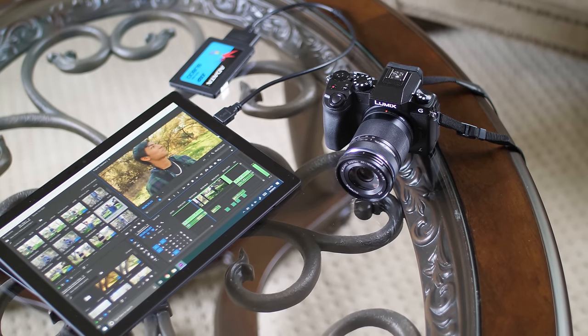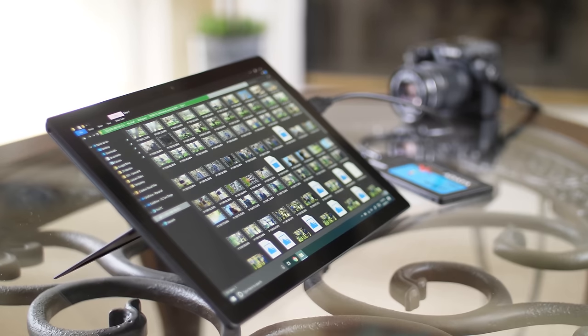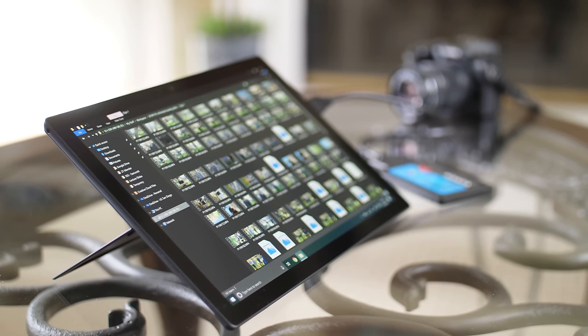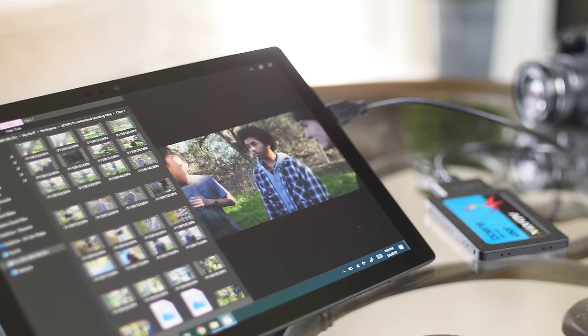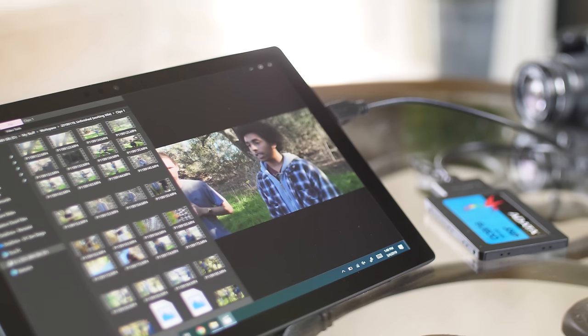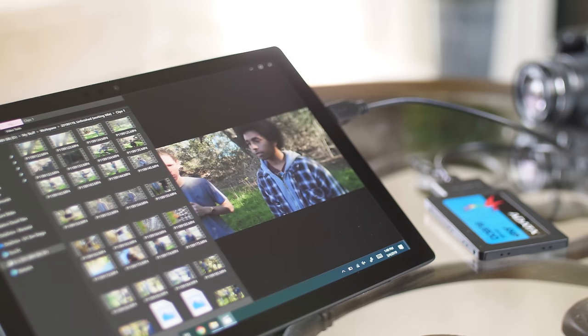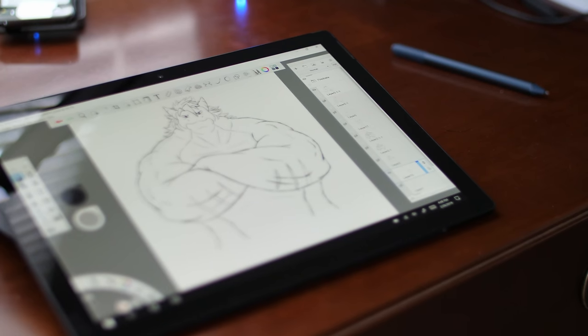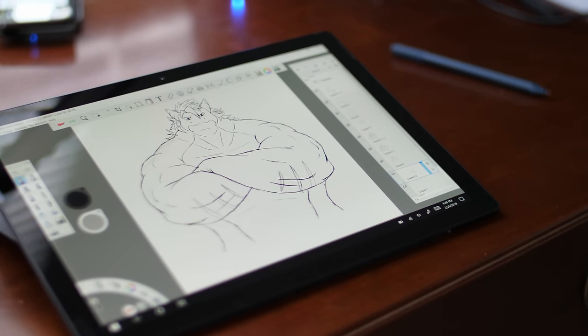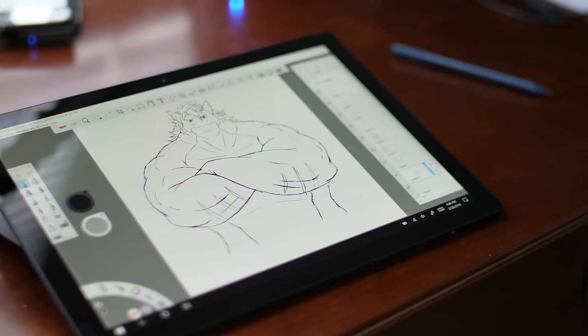Like, one of the things that I personally use the Surface Pro 6 for is reviewing and offloading footage when I'm out filming videos. So filmmakers could definitely make this device work. And if you're a 3D modeler or some other graphic designer who uses GPU-intensive applications, the Pro 6 is alright, but your 3D modeling program's working environment might lag quite a bit if you work with extremely large format 3D models.